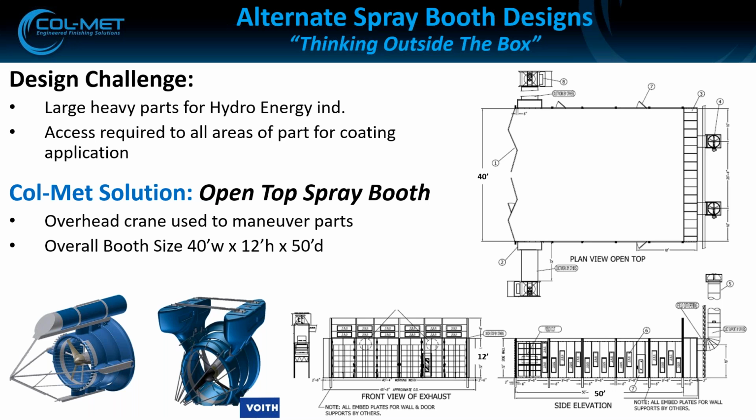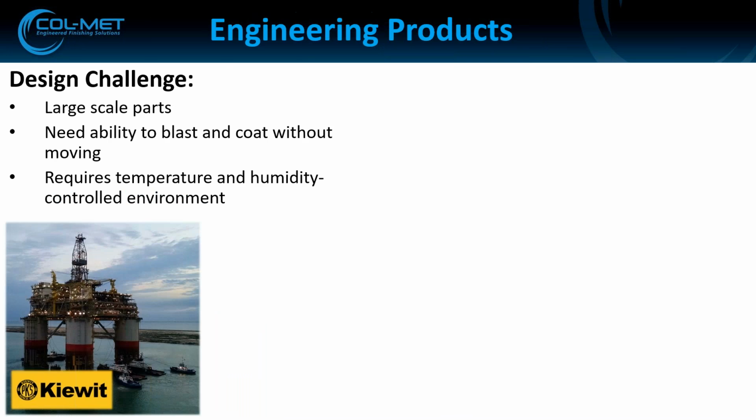So the operator didn't have to open the really wide doors to get inside the booth when they were in the front. They could access through that access door on the product door itself. So again, a very unique setup here, and a good solution for the customer. The customer is really happy with the solution.